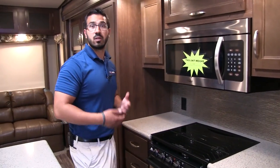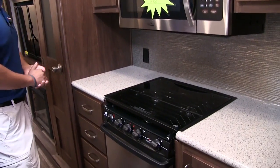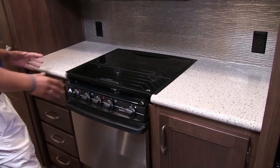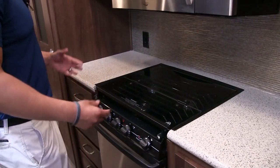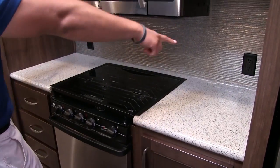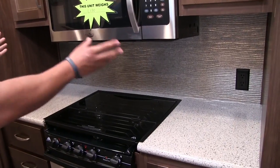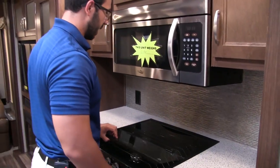It's a simple solution for a problem that a lot of people had. Right across the way here, again, more prep space. You see you have big countertop space on either side. That way you have spots for your hot pads or your spoons, whatever it may be, while you're cooking. Electrical outlets on both sides, so if you want to dedicate a coffee maker to one side or the other, you can certainly do that.